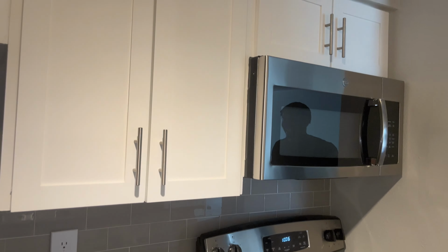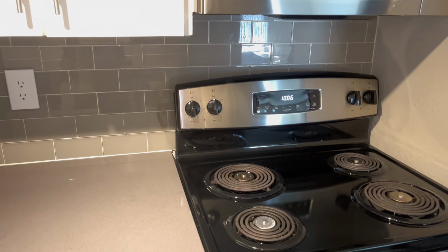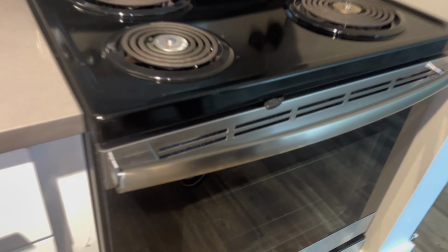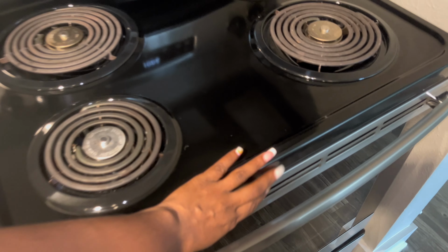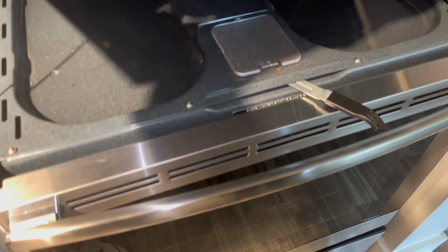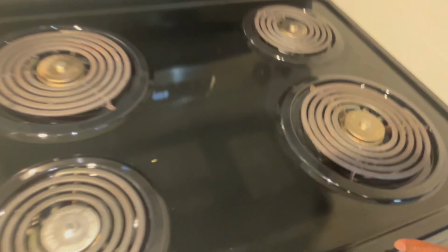But okay, y'all see the kitchen, microwave, stainless steel, oven, stainless steel. Gotta open it, you know. And y'all, when we move in, we gonna do all this. If y'all don't know, you can lift this up, but we gonna really make sure we clean everything. So we gonna lift this up, clean it. Like, we gonna clean everything. Making sure we move into a nice, clean apartment.